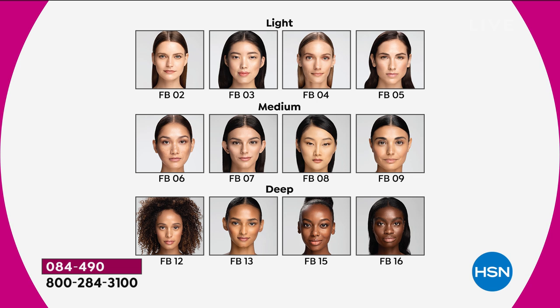They're very forgiving. FB7 is for those of you that maybe have more of like salt and pepper. That's you. Yeah, I'm number 7. Or FB6, that one has a little bit more of a warmer, golden undertone. But our light, we're getting very limited also in the light.